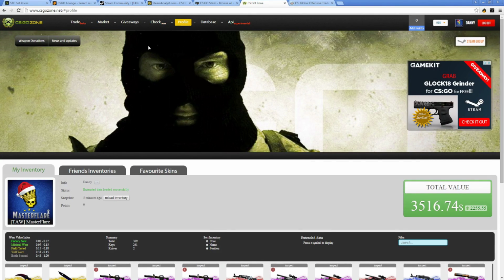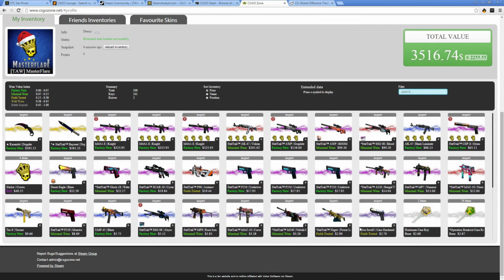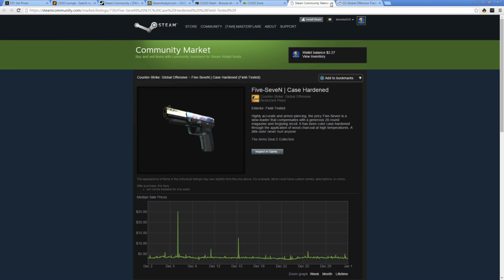We can move on to CSGO Zone. So CSGO Zone is another great site to use, mostly because you get very nice price ranges, and you get to see floats and pattern indexes. But I only really suggest using CSGO Zone over CSGO.exchange because it can value your items a little bit more. For example, it also tells you the tier of your case hardened items. It should be telling the tier of that case hardened item. No. Okay.